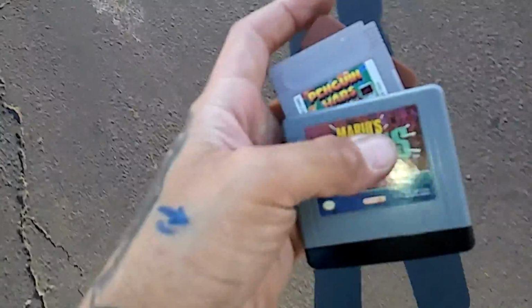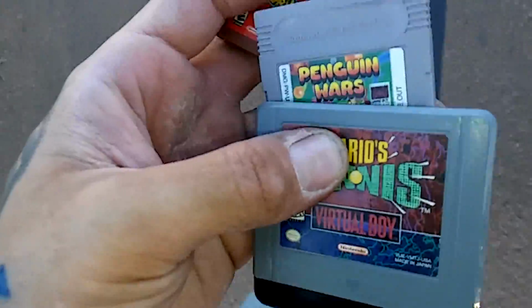Guys, not a lot to show, but I picked up these Mario's Tennis, Penguin Wars, and Drill Dozer for 11 bucks.